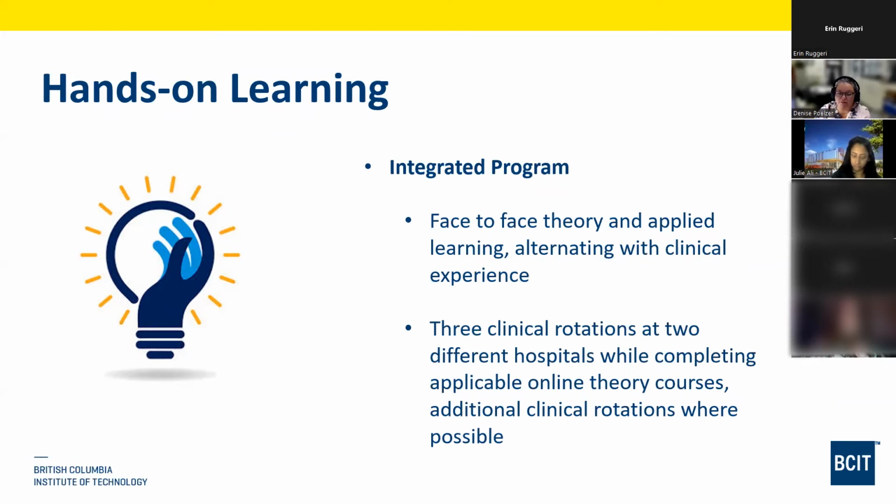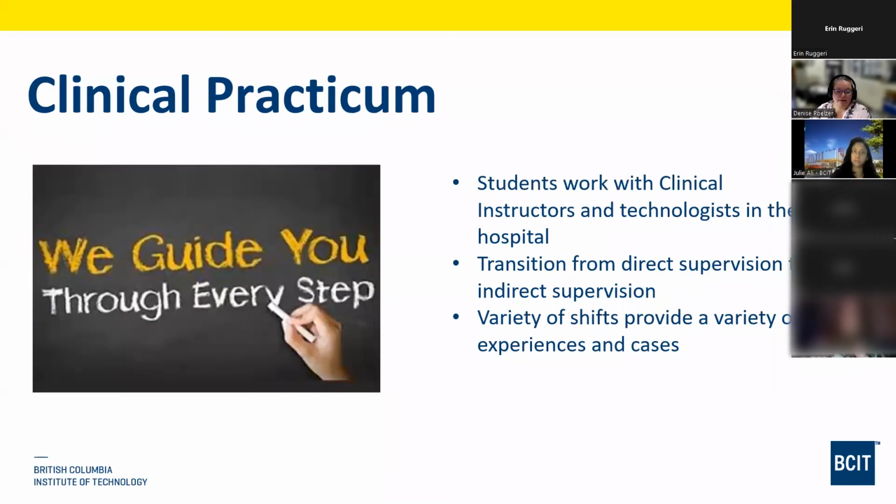The clinical terms for our students, they actually work with a clinical instructor who supports their hands-on experience in a really safe manner. All technologists in the hospital environment are certified through the CMRT, which is our national certifying body. During each clinical term, students are provided with academic time to complete applicable online courses. So just less than 50% of the program is spent in the clinical environment.